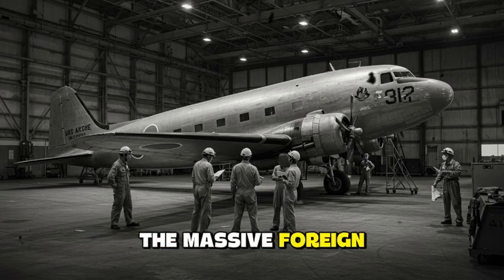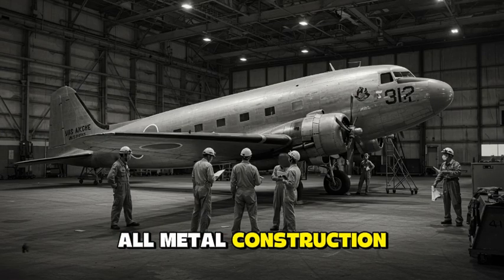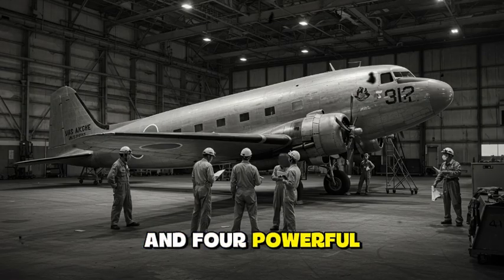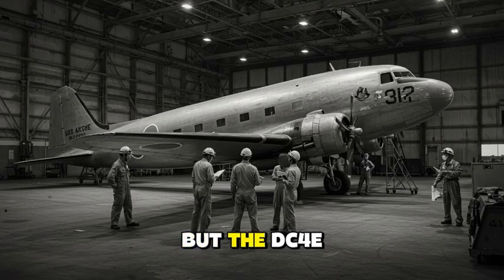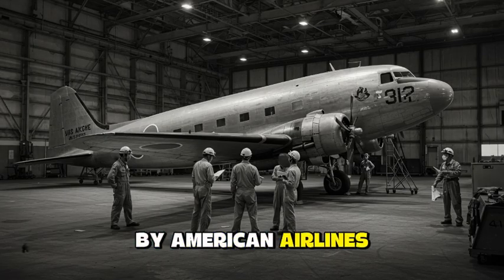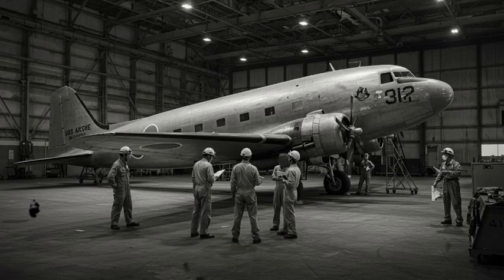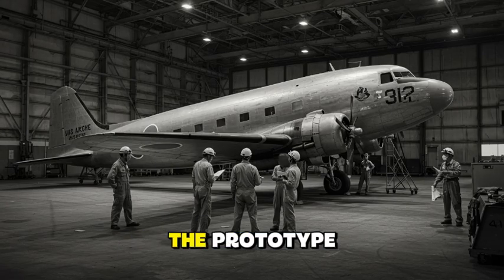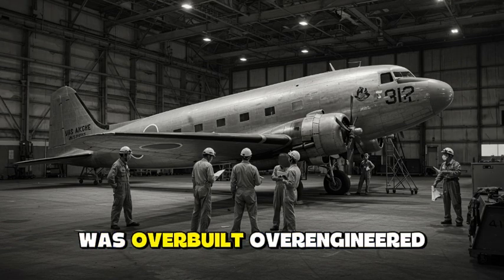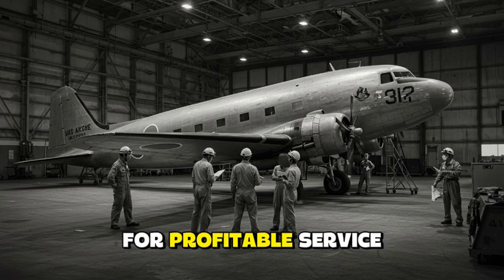The massive four-engine airliner had seemed perfect for adaptation to military use. 140 ft of wingspan, all-metal construction, tricycle landing gear, and 4 powerful engines arranged in the same configuration as the B-17. But the DC-4E had been rejected by American Airlines, deemed too complex and expensive for commercial operations. United Airlines, Eastern Airlines, and American Airlines had all examined the prototype and concluded it was overbuilt, over-engineered, and fundamentally unsuited for profitable service.